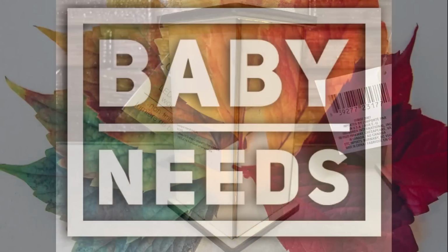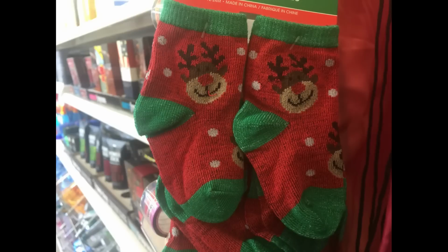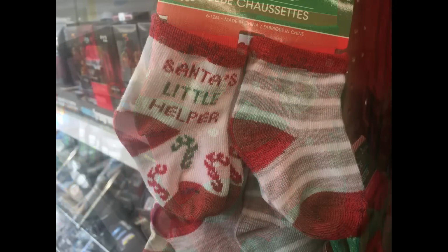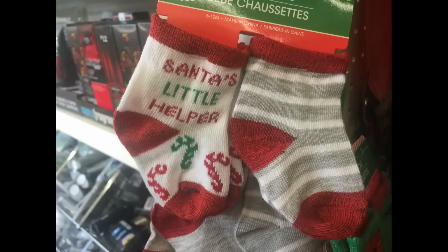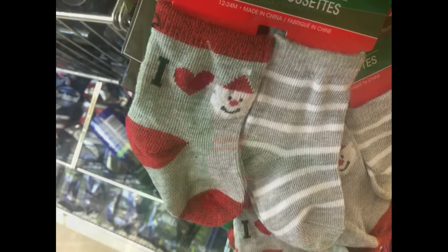So over in Baby Needs, they had just some socks for the little ones for Christmas. Some say Santa's Little Helper. They had reindeer, snowmen, and things like that on these socks. That was all in the baby care. Not a lot new there. And now we'll move over into health and beauty.